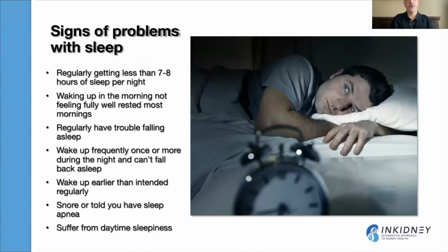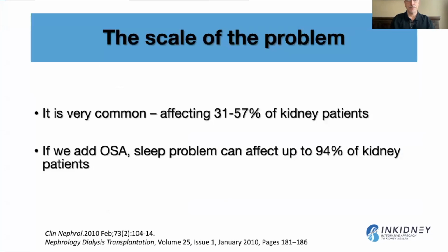So what are the signs of problems with your sleep? These are regularly getting less than 7 to 8 hours of sleep every night, waking up in the morning not feeling well rested most of the mornings, regularly having trouble falling asleep, waking up frequently once or more during the night and can't fall back to sleep, and waking up earlier than intended, and definitely snoring. And if someone tells you that your breathing stopped during the night. And definitely one of the major things that you can tell that you have sleep issues is having significant daytime sleepiness.